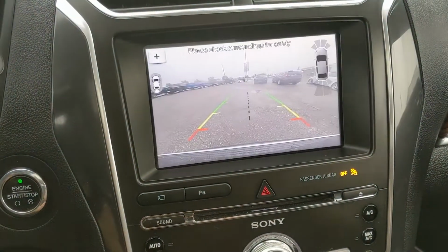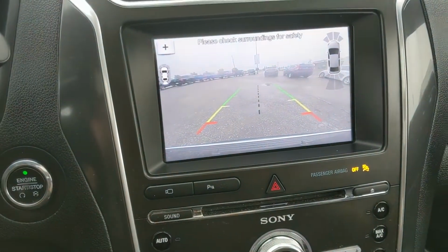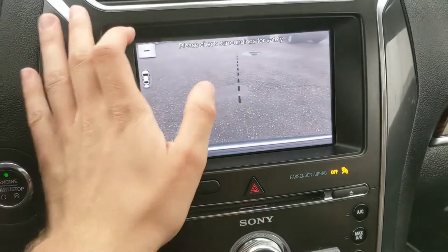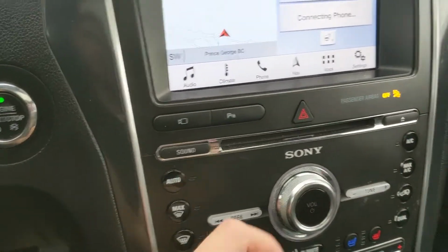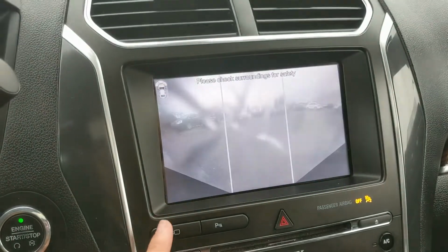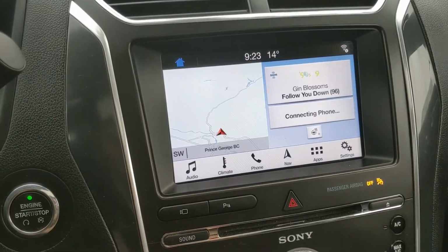Then shifting into reverse, you do also have a backup camera with full 360 sensors, so you're going to be able to see where you're going and hopefully avoid hitting anything. And you have dynamic hitch views, so you can zoom in and have an easier time hooking up a trailer or something of the sort. Moving down from that, you have your hazards, your park assist sensor shut off, your camera view again, or actually your front camera view, because this does have a forward-facing camera.